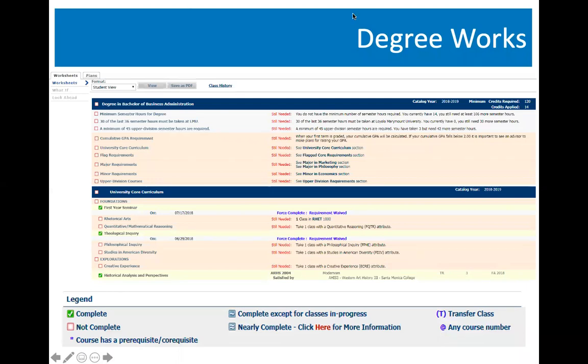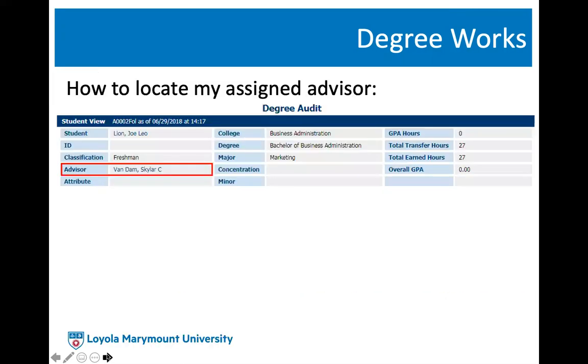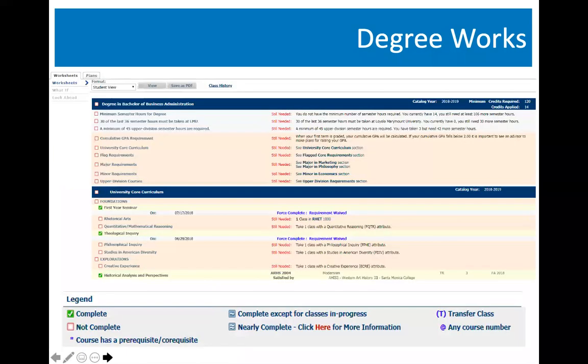In the first section is the overall what you need to do to graduate from LMU, and then in the lower orange sections, it expands to each of their own sections as you scroll down. So the green check box means that you've completed it. The red open checkbox means that you still need to complete it. If it's a blue squiggly line, that means you're in progress.